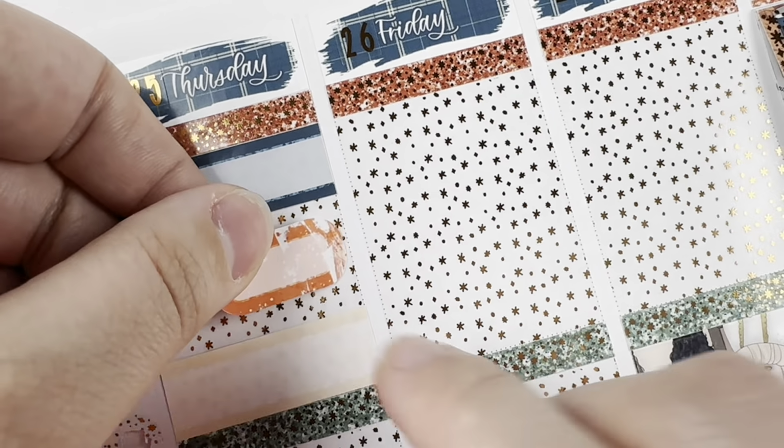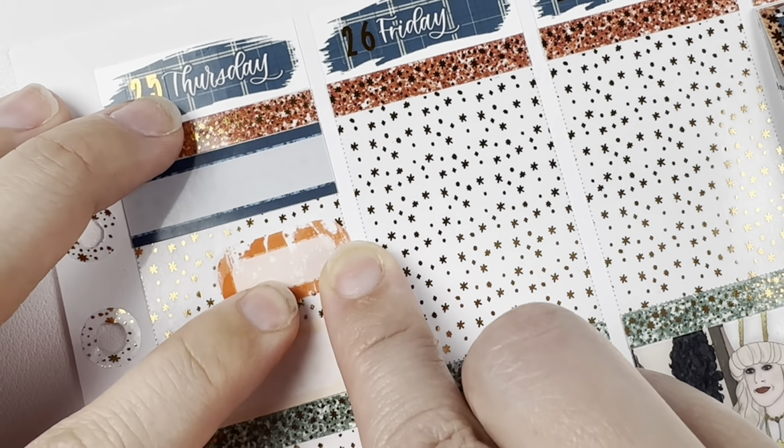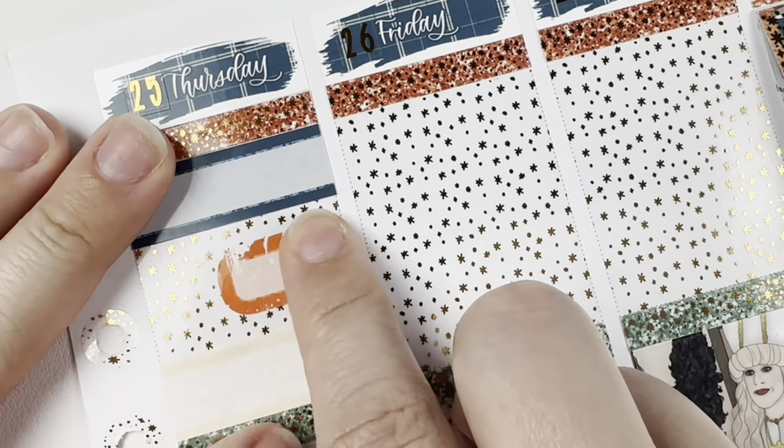I think like this? Okay, I don't know. I don't know how to use these. That's why I really don't usually.